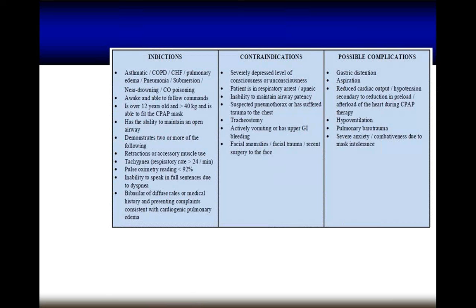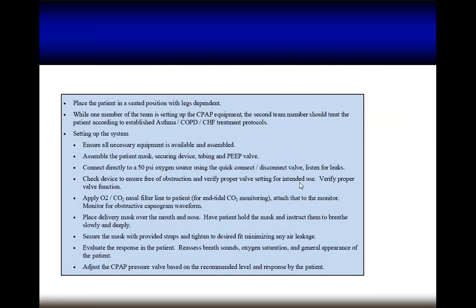So on the CPAP, just the indications: COPD, awake CHF, pulmonary edema, drownings, over the age of 12 or 40 kilograms, just so that they can fit the mask. Contraindications: they can't supply it, they've been vomiting, tracheostomies, and facial anomalies. And this is just the CPAP.